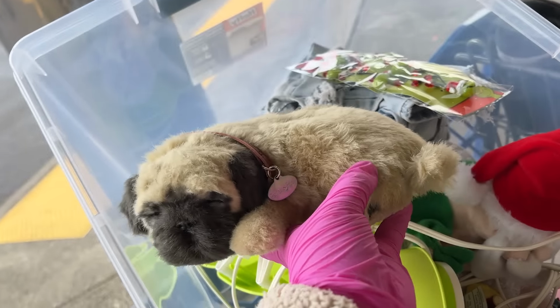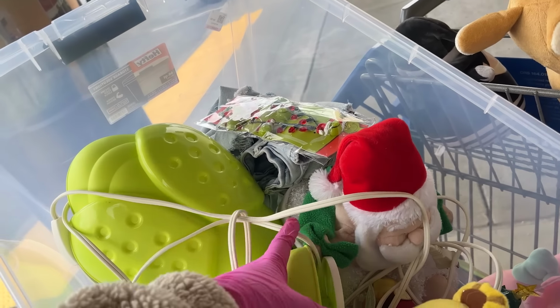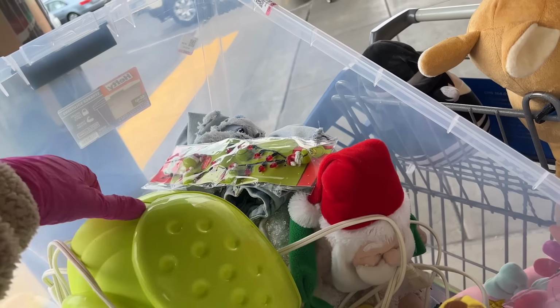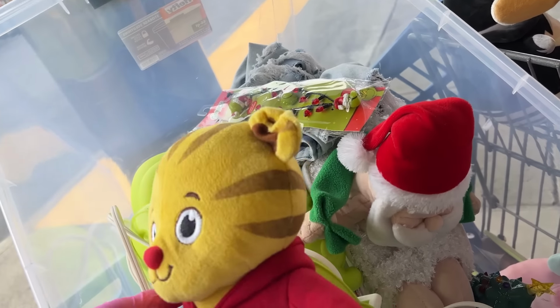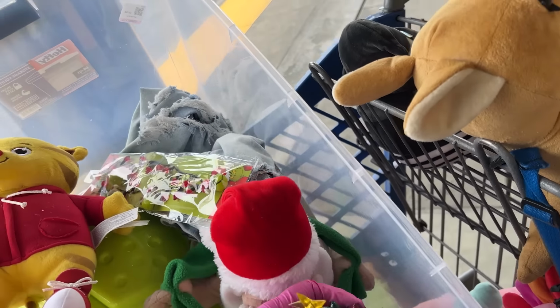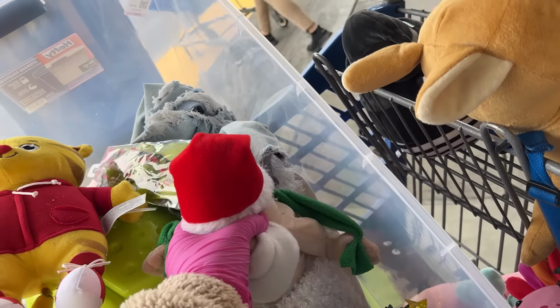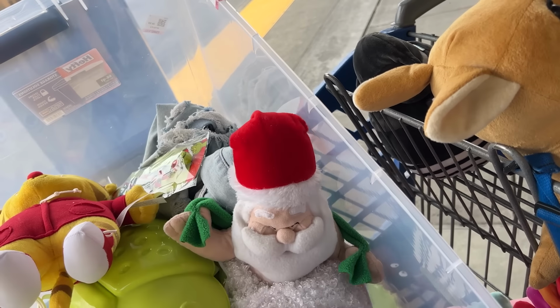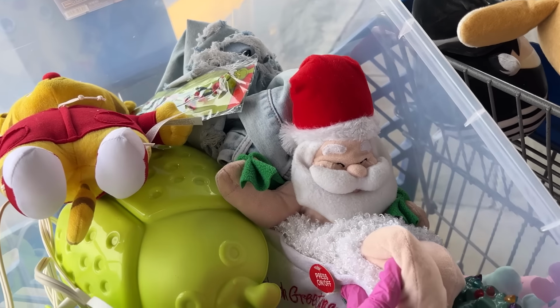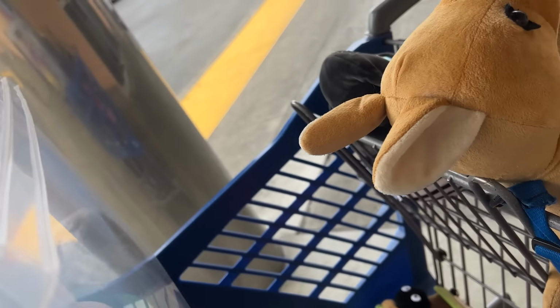I got a puppy dog, one of those, what do they call them? Perfect pets. He's cute. I got the ladybug lamps that sell for like 10 bucks each. The Daniel the Tiger, he's electronical, he does talk. Oh, the little tree, too cute, had to get that. Splish Splash, Santa's taking a bath. We had to get him.